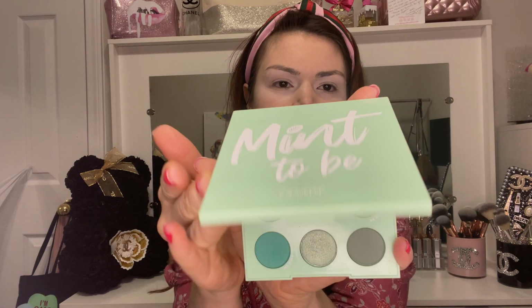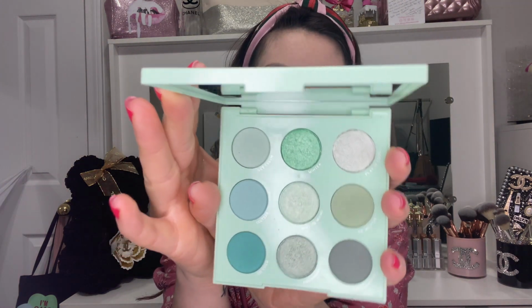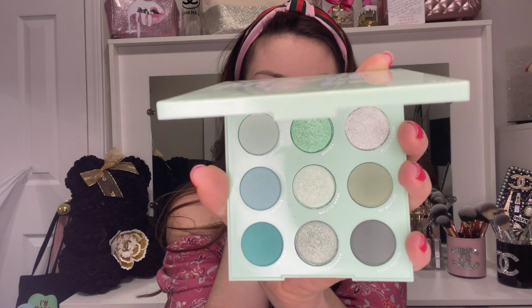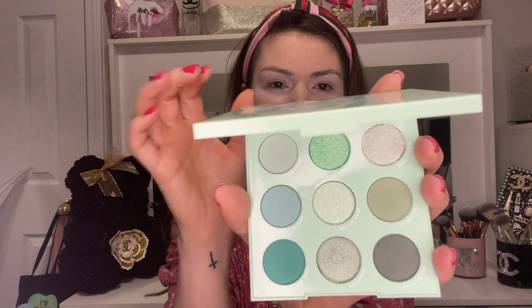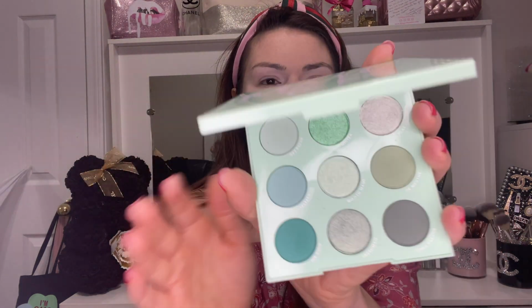For eyeshadow, all of their 9-pan palettes are $12, and I am going to be using the Mint to Be, and this is what it looks like. Gorgeous pastel minty shades. Colourpop has every color combination palette that you can possibly think of, and they're all so good and so pigmented and so easy to work with. So I couldn't recommend them enough, like I keep saying.